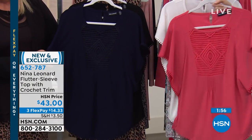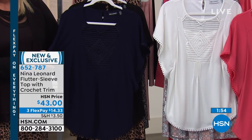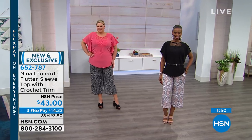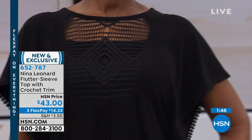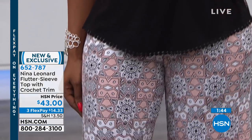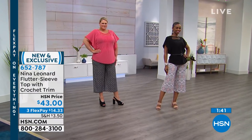So you get to choose extra small through 3X. There's that ivory. What a beautiful standout. Isn't that great? And if you look at crochet and you think, well, but then I'm going to have to hand wash it or dry clean it. Machine wash, tumble dry. You don't even have to air dry this.